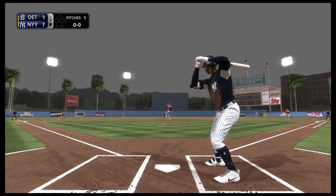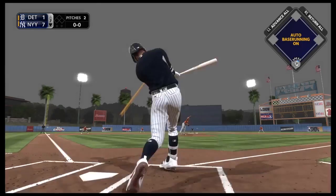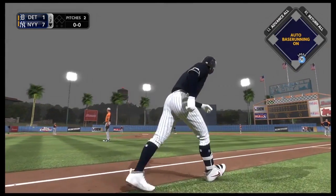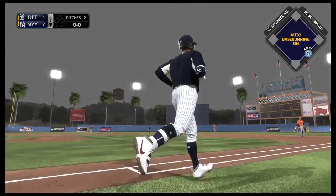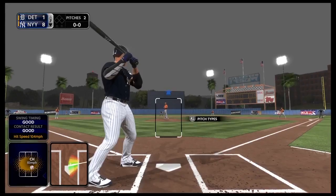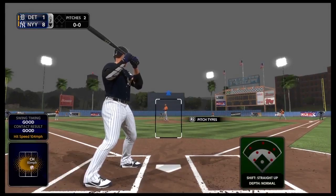Into the box, Didi Gregorius. Gone. There it goes. In the air to left center, and you can forget about this one. Back-to-back home runs. These guys are really putting on a show here. That's up to five for the game so far.